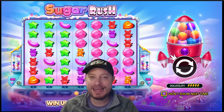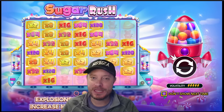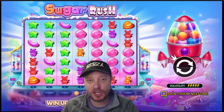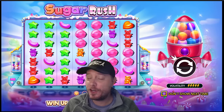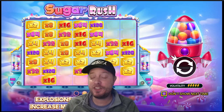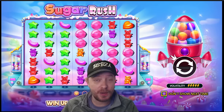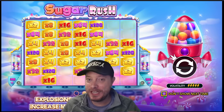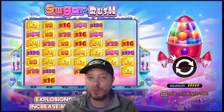Where I'm going to be doing 10 bonus buys of 200 Rand each on some of the most popular Pragmatic Play slots. Now, I don't expect to make a profit over these 10 bonus buys. In fact, I expect quite a big loss, but this is the first episode. We're going to be doing Sugar Rush, and then we're going to get into some other slots in the future. But yeah, let's get into it, and I'll explain it a bit more while we are spinning.